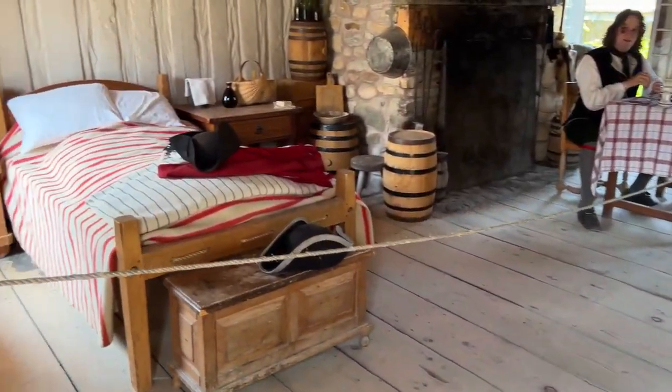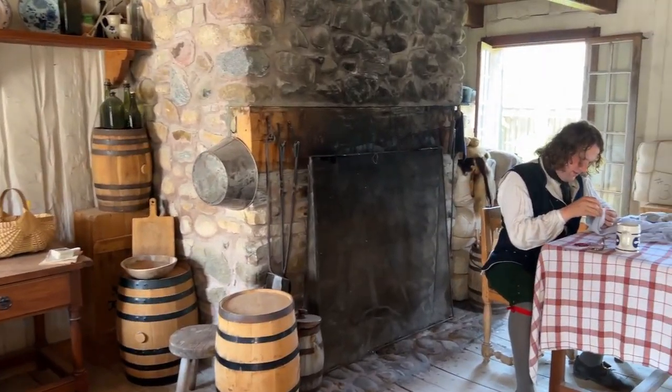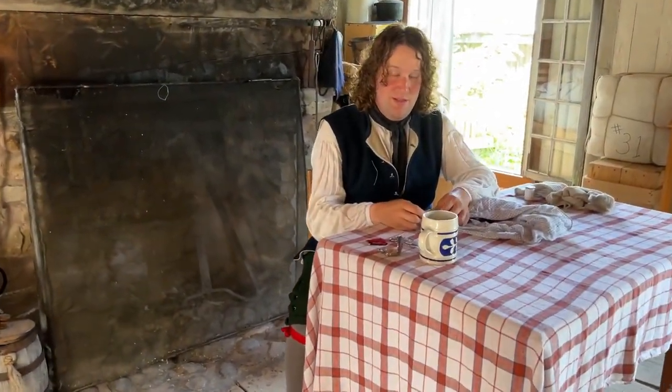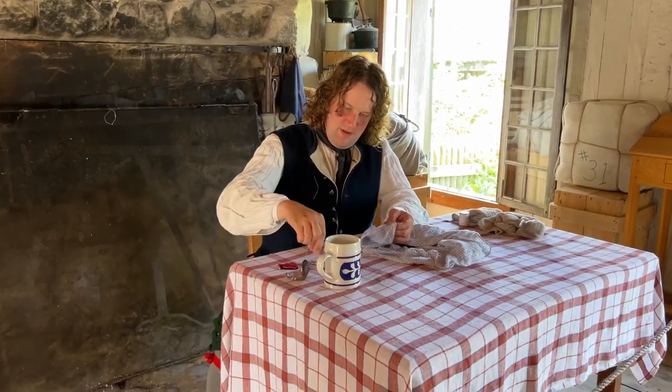Feel free to look around the room here. This is set up as one of the fur traders' houses. They would have been using these predominantly as living spaces as well as warehouse and office spaces. Now, I'm just doing a little bit of mending here on this neckerchief. Fur traders and merchants were not necessarily doing that kind of work. One, because tailoring, clothes making is a skilled trade, as it still is today. And the fur traders, that's not what their business is. They're business people. They work with account books and deals and money and all that.